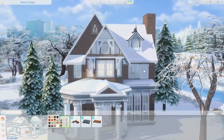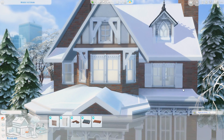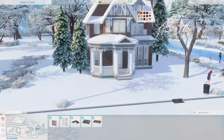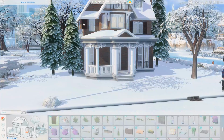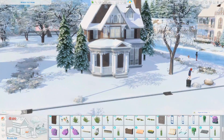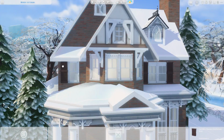So just doing that. And then I also decided it would look really cute if there were shutters on these windows. So I used this shutter piece from Snowy Escape and scaled it down and put quite a few of them all over. And I decided to use this dark brown swatch. I feel like it just adds that little bit of extra detail I really wanted for this home. So I was quite happy about that.